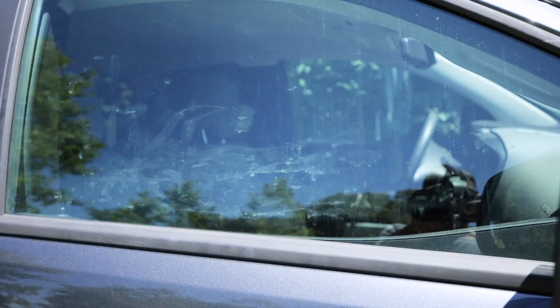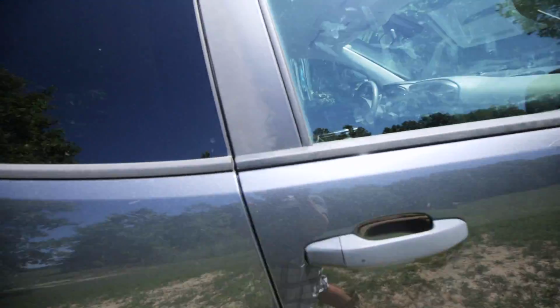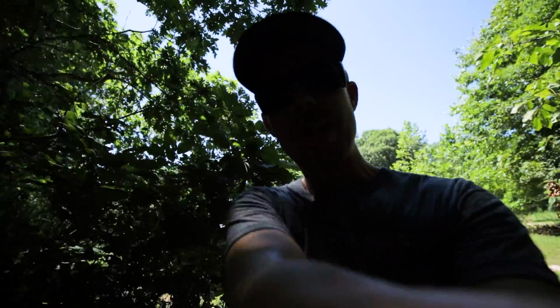That is one dirty passenger side window. I just parked my truck in the sunlight out here, and apparently my puppy's been rubbing her big juicy nose on the window every time I take her in my truck, so I'm gonna have to take care of that.